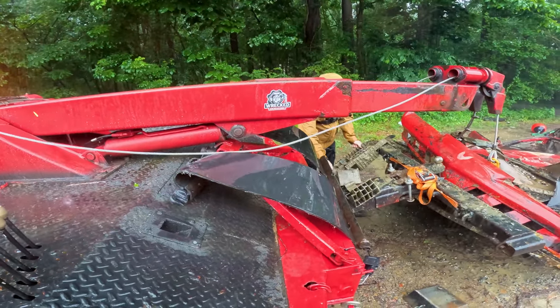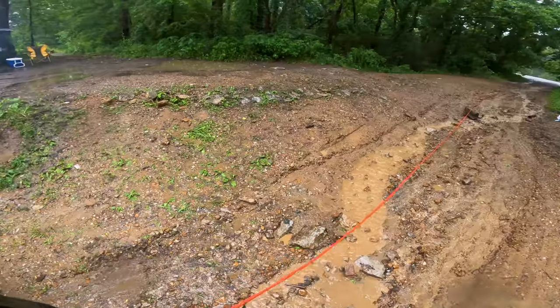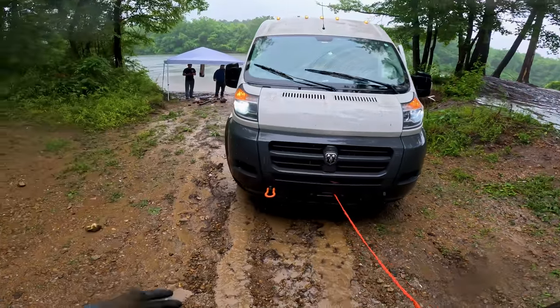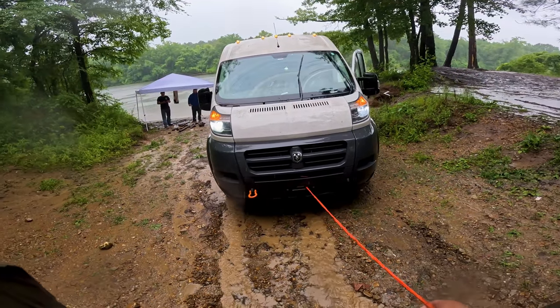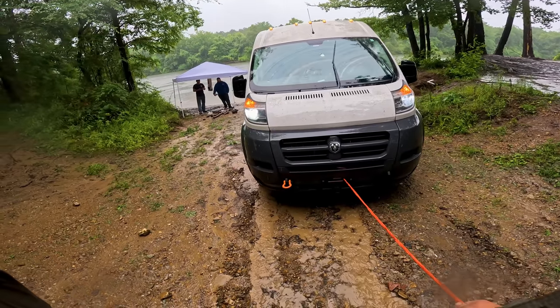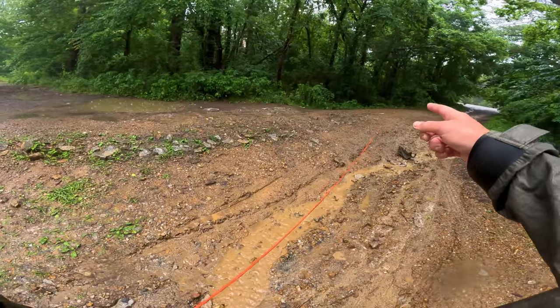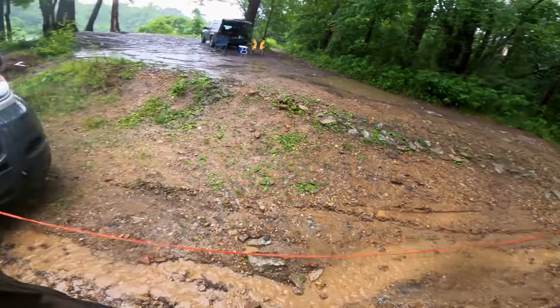Hey, pull forward. Clear, you can see it's raining bad. We knew it was gonna get stuck, but we had to get the boat out. We got tied to a tree up there. What could go wrong?